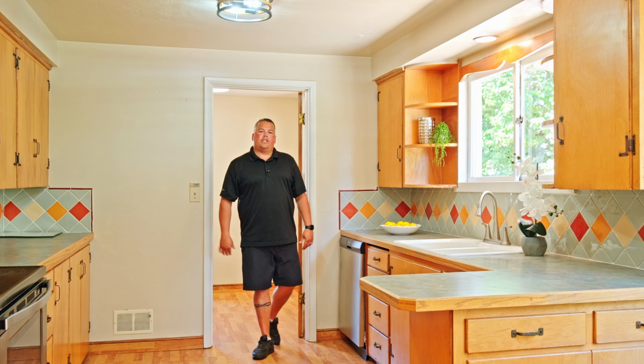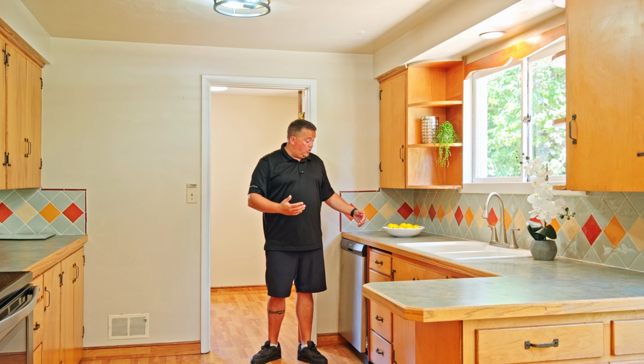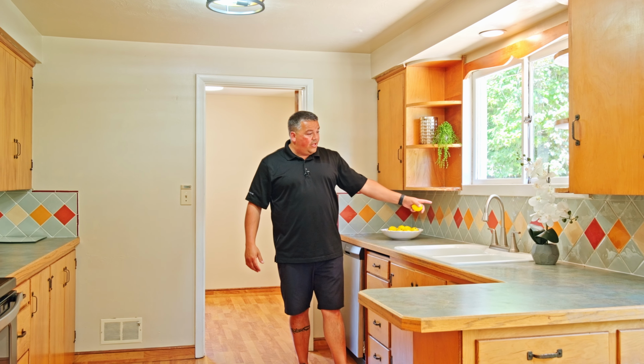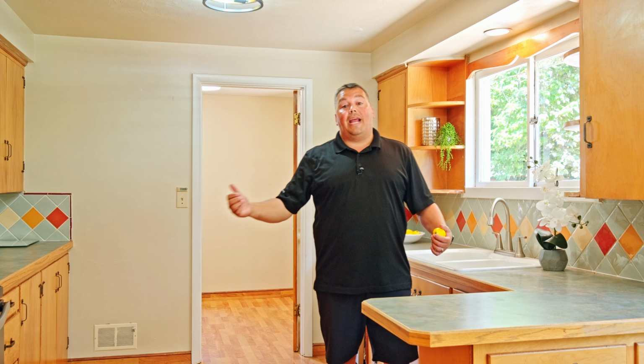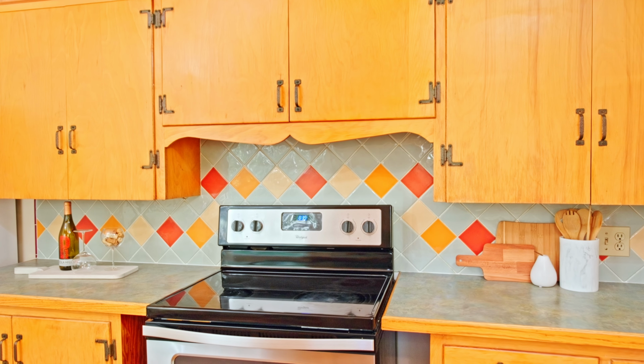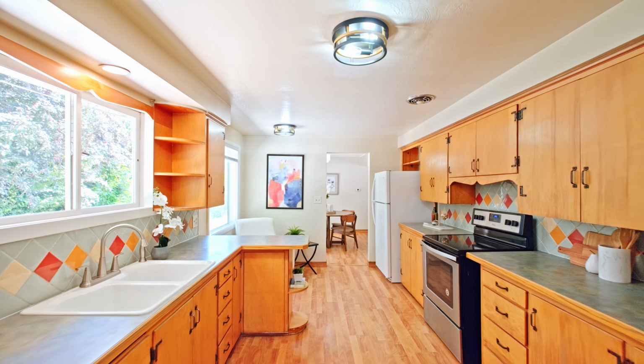Here in the kitchen, you can see we've got plenty of counter space, lots of cabinet space for storage, and also all the tile backsplash on both sides. Looks like a nice little setup and some upgraded appliances. Right here is the perfect spot to catch a cold lemonade, and also, let's talk about some of the bonus features. We've got a laundry room, also an extra half bathroom on this side of the kitchen.